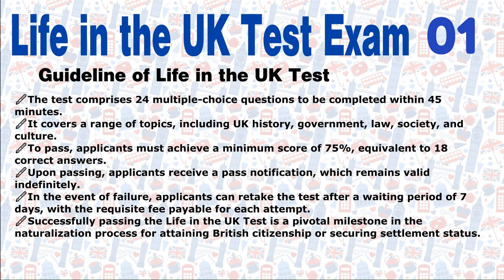The test comprises 24 multiple choice questions to be completed within 45 minutes. It covers a range of topics, including UK history, government, law, society, and culture. To pass, applicants must achieve a minimum score of 75%, equivalent to 18 correct answers.